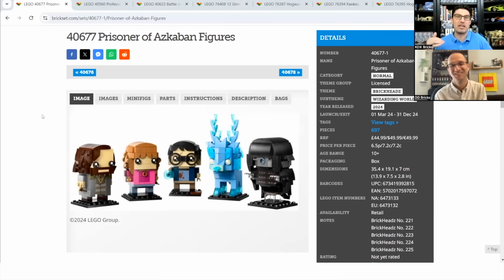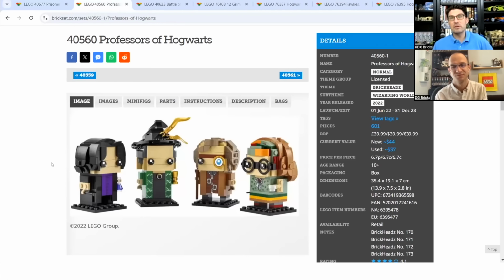I really was against this set right out of the gate. I don't really like it that much. I don't like the figures. I don't like the build. I don't like the designs. But the more I've looked at it, I've said, hey, look, last year's Harry Potter multi-pack Professors of Hogwarts, this one I did love. It's gone up $40 to $44 here on Brickset. But remember, you could get this 40% off easily at the end of its shelf life from lego.com. So now you're doing pretty well at $44.